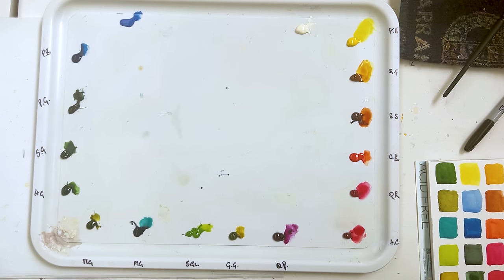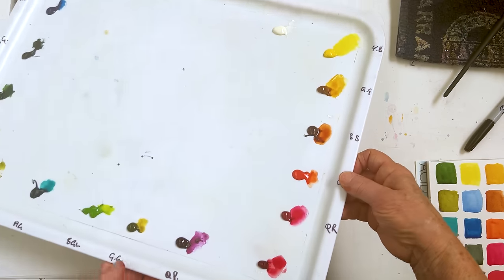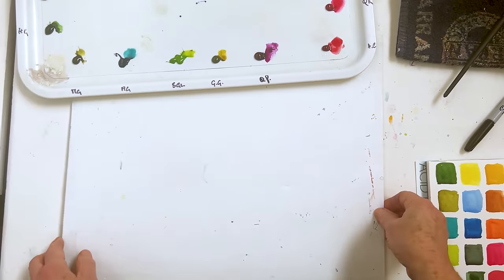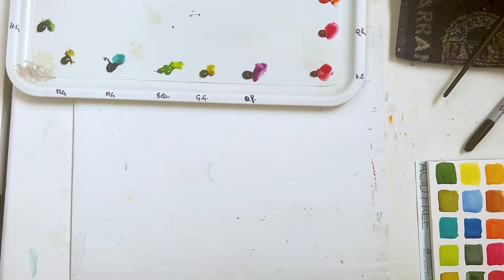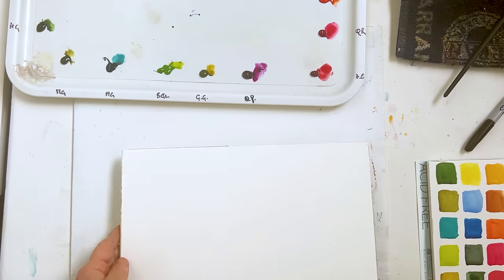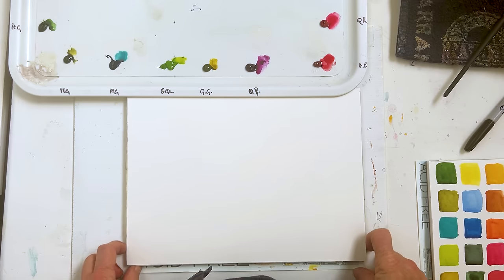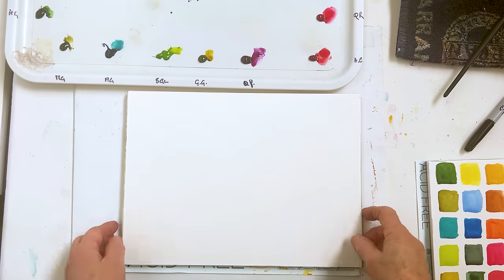But the price of these is significantly higher than the Chinese paints, like I said. But I wonder whether some people might feel that it is actually worth paying the extra. These are absolutely professional paints. These are meant for professional painters, as well as obviously beginners too, if you choose to invest that amount of money. Why wouldn't you? And so let's get started painting something. That's enough chatting for one day. I'll push this over here and find myself a piece of paper. So here I have a sheet of Meeden, 12 by 9 sheet of hot press, which is always nice for painting flowers. And I'm going to go and have lunch now.